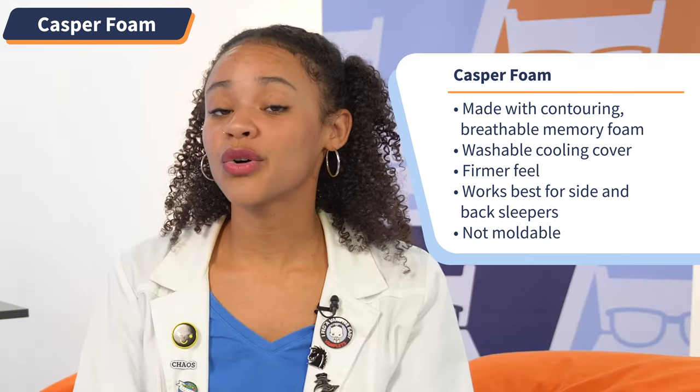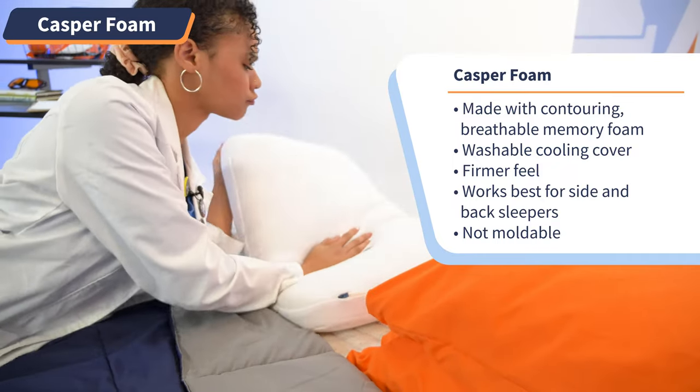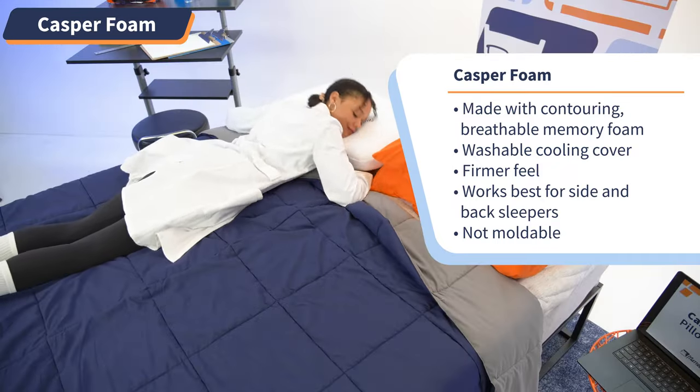Unlike the Casper Original or Down pillows, the foam pillow isn't moldable nor adjustable. Exactly what you see is what you get. And I give points to a pillow that's honest about what it's about. Now, finally, this pillow isn't machine washable, but the cover is. So if you want a clean sleep surface, a Casper pillow is where it's at.